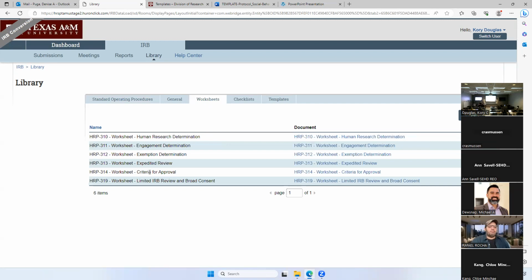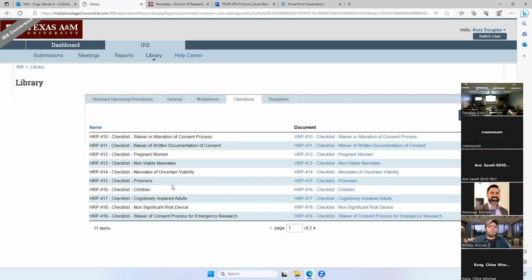I always like to bring this up. If any of you are ever interested in knowing what criteria we use to approve your research, you can always download this worksheet and go through it and make sure your applications are meeting that criteria. So this is a metric we utilize. Checklist, if you're ever working with vulnerable populations like prisoners or children, you can always download this and see what tools we use to approve your research.